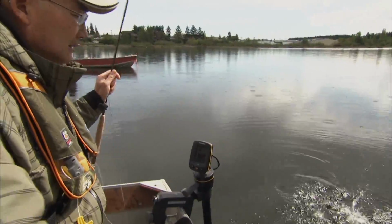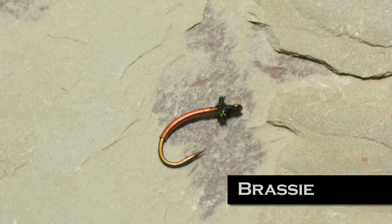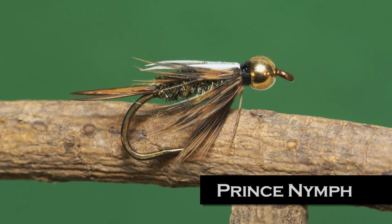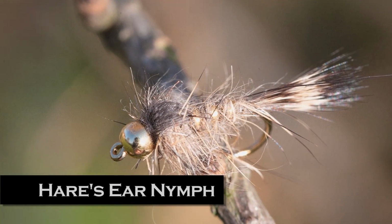Many popular river and stream patterns also work on lakes. A San Juan worm or brassie suggests chironomid larvae. Prince nymphs make a passable mayfly nymph or backswimmer imitation. Hare's ear nymphs make both good scud and mayfly imitations.